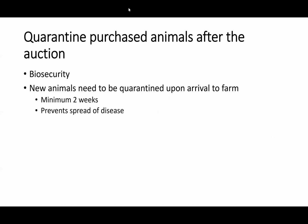So once you purchase your animals and are bringing them back on the farm, I cannot stress enough, and I think we've pretty much talked biosecurity at almost every class, and an auction house is no different. In fact, it's one of the biggest places where biosecurity issues could happen.